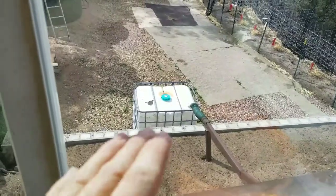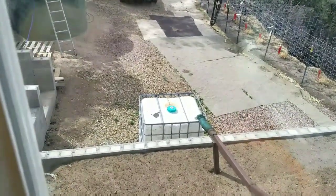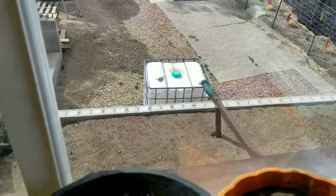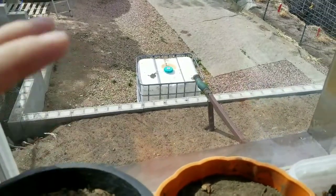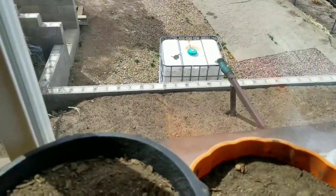Wintertime, I could open my door, let the heat into the downstairs, and then during the summer, I keep my front door closed. It keeps the heat inside there, and I can open the windows, let the bugs and everything like that pollinate and do their stuff to the plants and go from there.